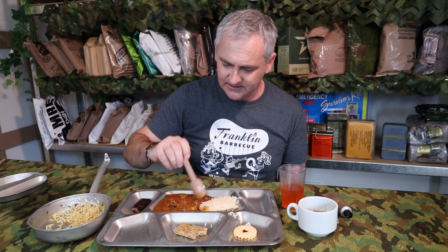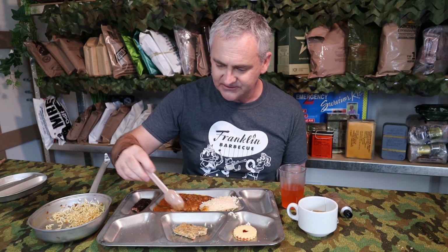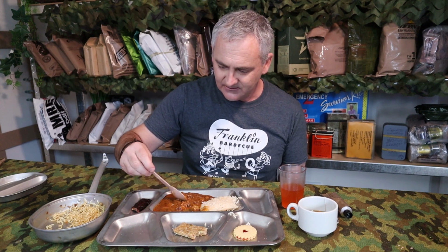And we have our main. So just poking around in here a little bit, let's see what we can see. First up, we can see some chunks of lamb there. What looks like chickpeas. And yeah, being such a dark sauce, it's probably hard to pick anything else out. But I imagine that's probably not much more. But let's try get some of the lamb on its own.